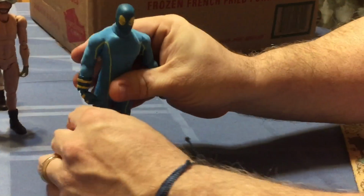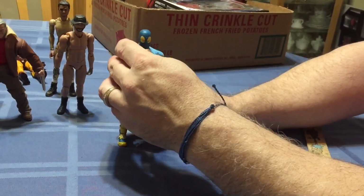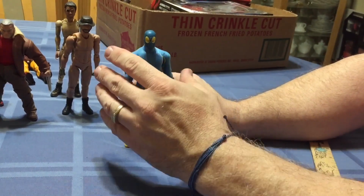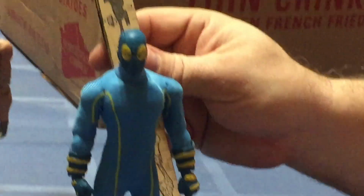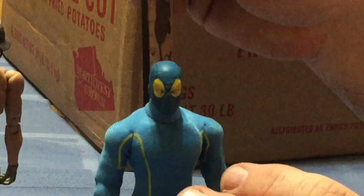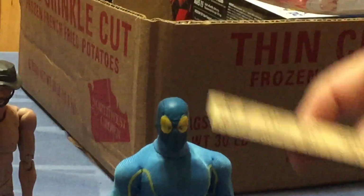So we have another Mezco. This is Deadpool. And again, you can see on the bucks how much more muscular he is, just a bigger person. As far as the height, he comes in at, again, that 6'2", 6'3" range.